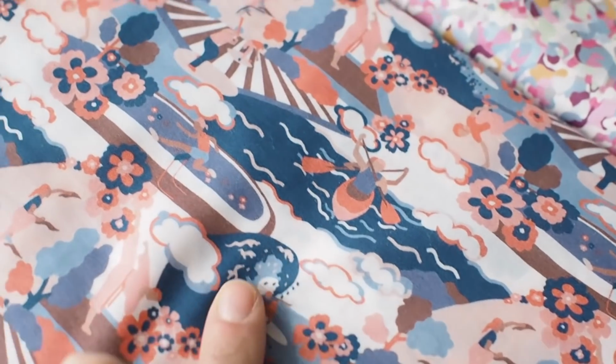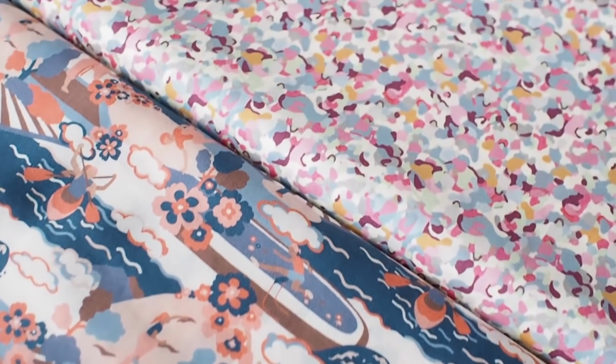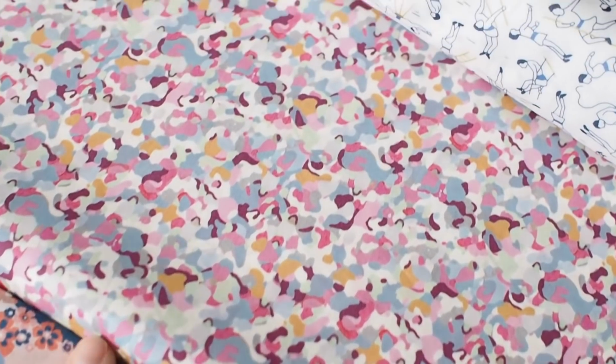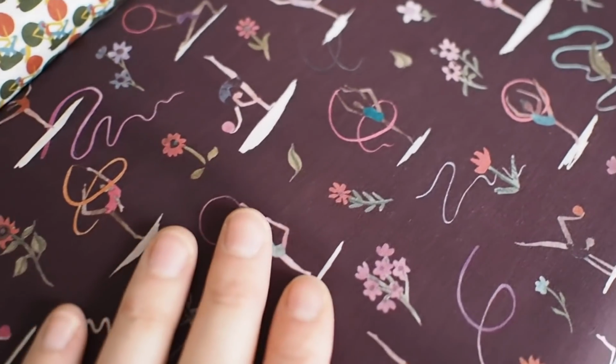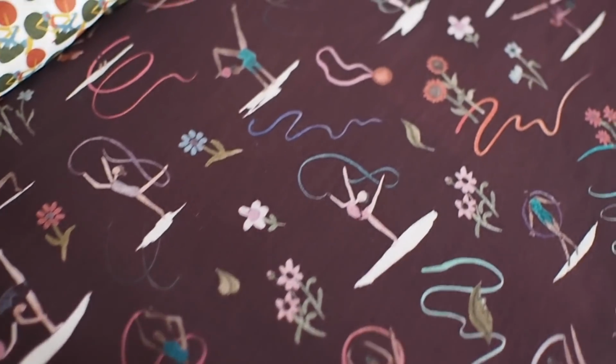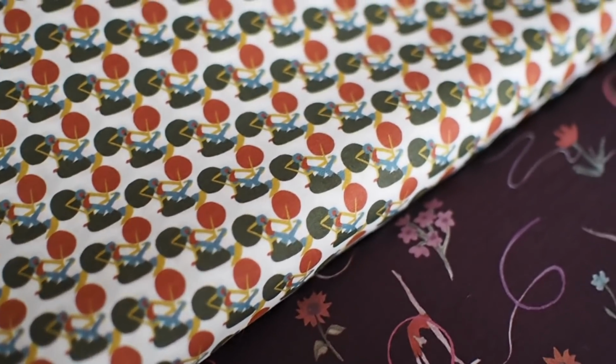So as I said, we've got 6 different designs from this collection, and when you look closely, there are so many lovely details in these fabrics. You can see little people doing all kinds of different activities, and I just think they're really fun, and yeah, a nice fabric for when the Olympics is back again.